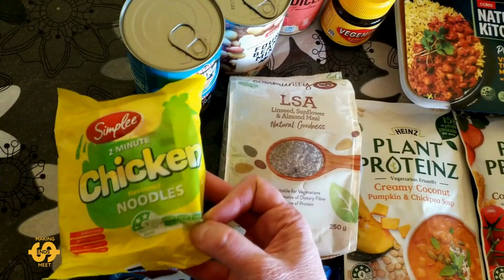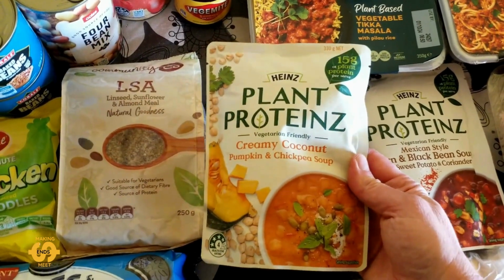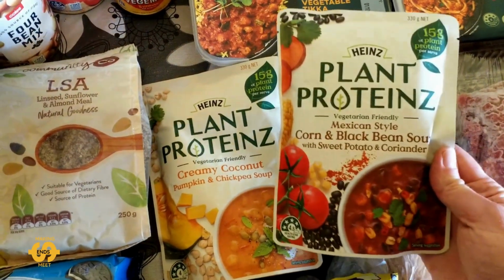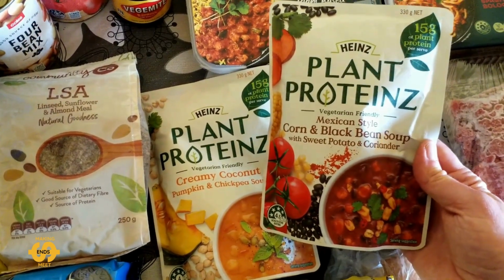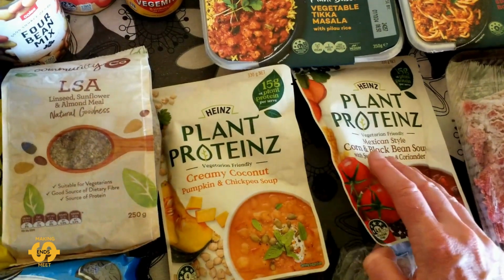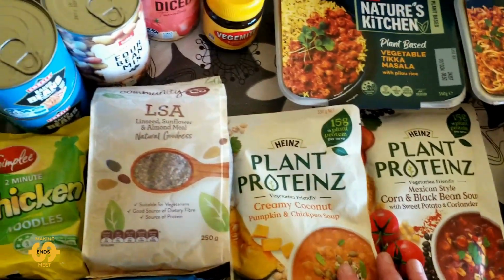And there was also some 2-minute chicken noodles. And I also got given this week a couple different soups to try. There's plant proteins, creamy coconut pumpkin and chickpea soup, which sounds really good. And there's another one here, a Mexican style one as well, corn and black bean soup with sweet potato and coriander. Those sound really interesting. They'll be handy to put in the pantry and just pull out when I want an easy meal for a couple of us. We might have to use both of them at once to feed everyone. But if I serve it with a bit of rice, it might stretch it out a bit further. So they were great to get.